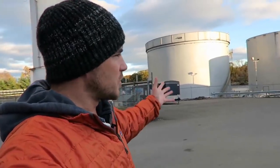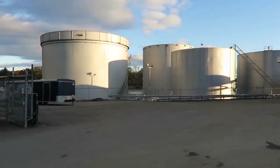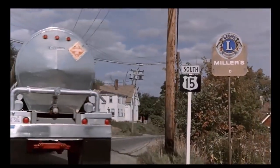All right, so this is where the trucks come out of. This is some sort of a refinery plant. You can see these structures in the background. Comes right out of this gated area, makes a right, goes down to the road, and then you see the next shot.